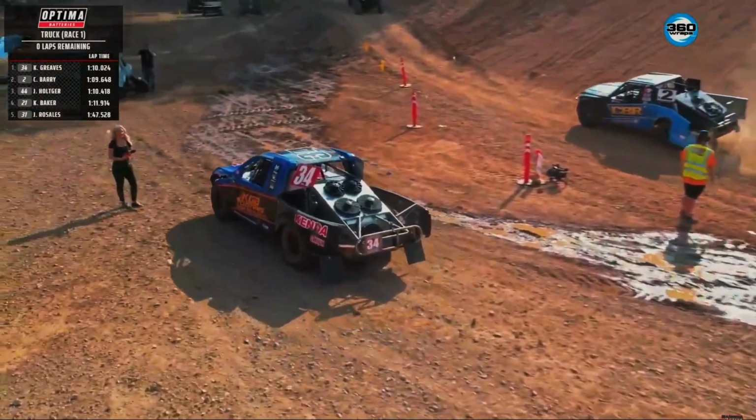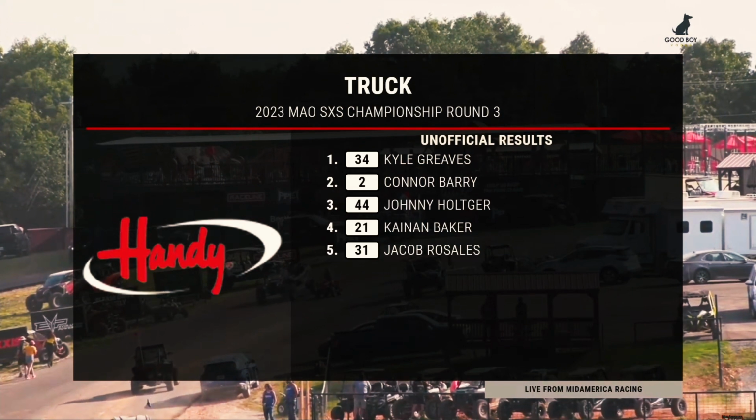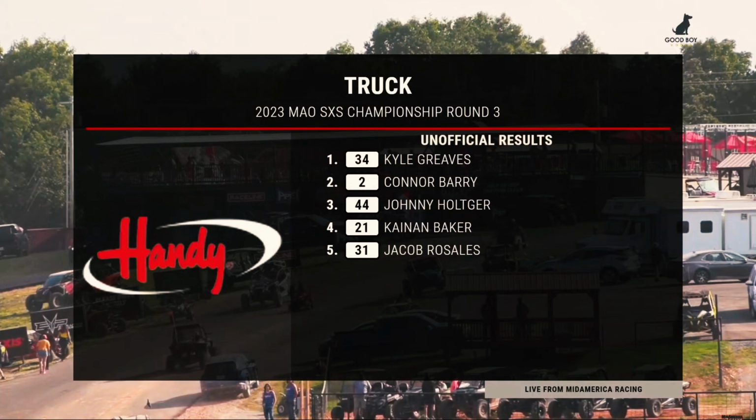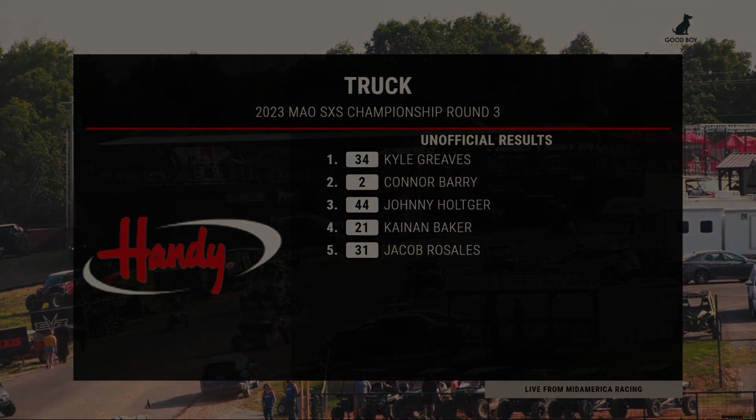Kyle Greaves in that number one spot. Connor Berry, two. Johnny Holter third, Kanan Baker fourth, and Jacob Rosales in that number five position. What an amazing race we just had out here for our ProLite trucks. Now, of course, this is only day one. We got another racing day tomorrow.